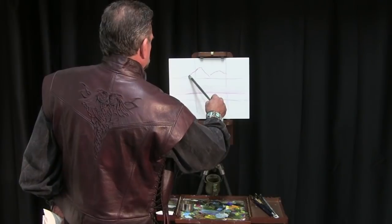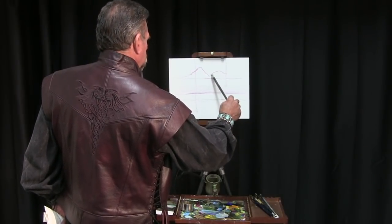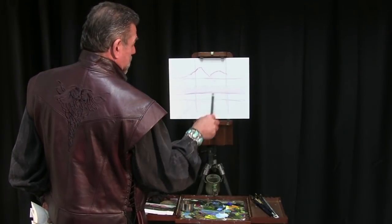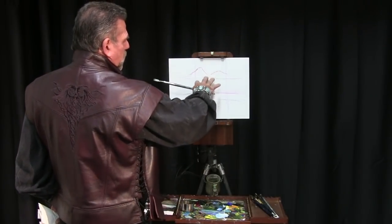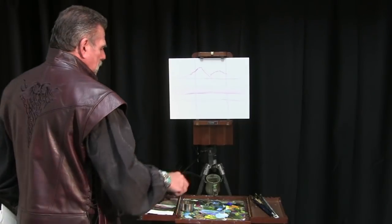This is going to be my Mount Shasta. I'm going to put the main peaks of Mount Shasta in the middle part of my painting, again in the middle third, because that's where I'm going to be looking, and low enough so that it's getting close to my central focal point.